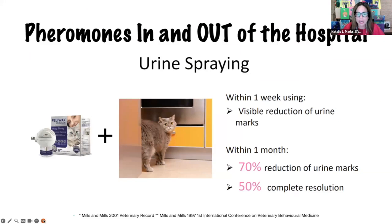So one is urine spraying. If you look at the studies, there are two of them, one from 2001 and one from the end of 1997. They took cats that were urine spraying and used a Feliway Optimum diffuser in the home over a period of 1 month. In 1 week, they were already seeing a statistically significant reduction of urine marks. But what was really impressive is that within 1 month, there was a 70% reduction of urine marks within the population of cats in this clinical trial. Half of these cats had complete resolution.